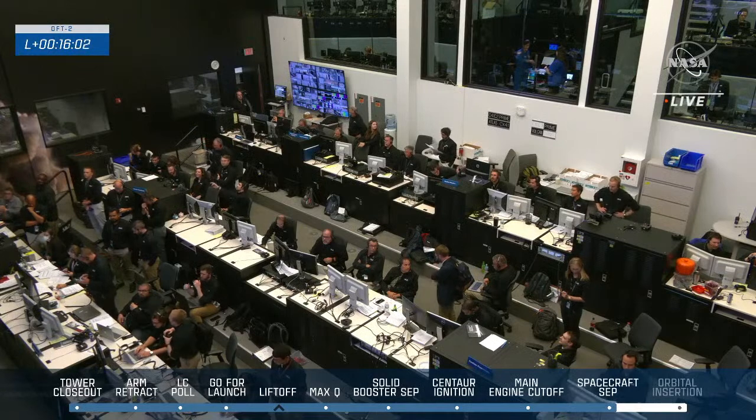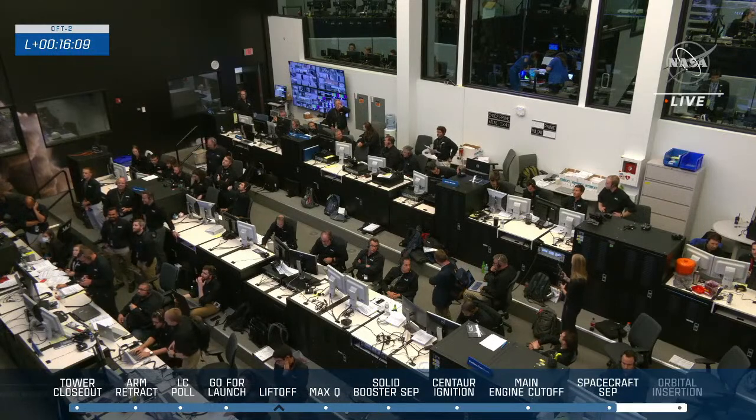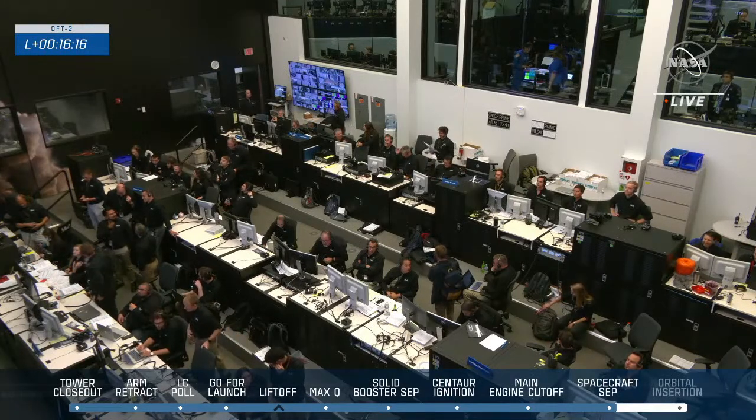So there's a number of things that flight controllers are working on right now. They're transitioning Starliner from its launch mode over to its orbit mode. That includes powering up things like antennas, heaters, and those radiators that I mentioned earlier.